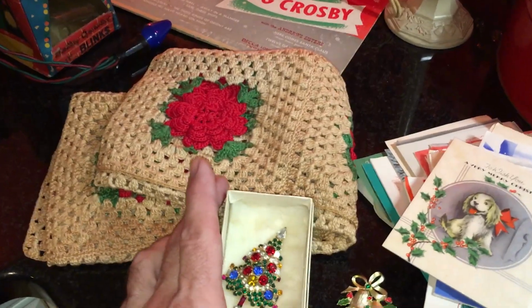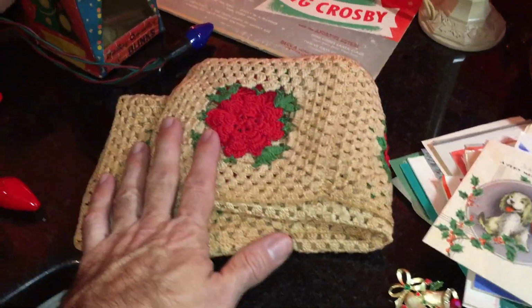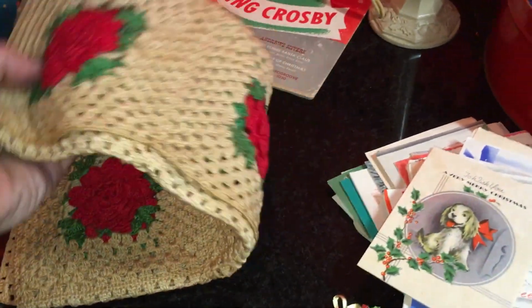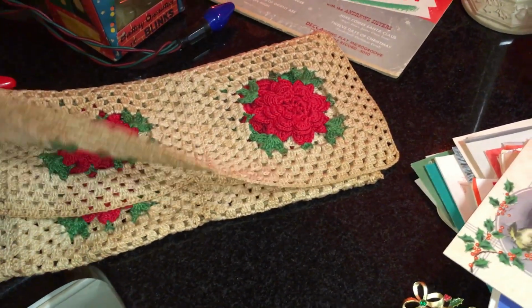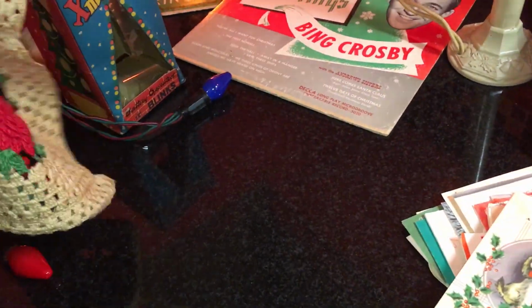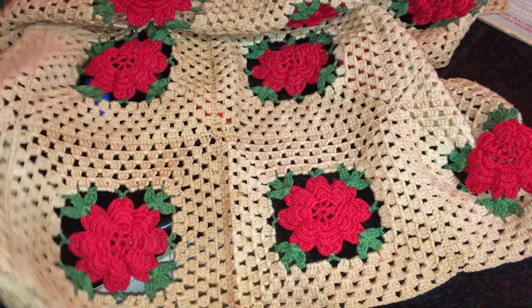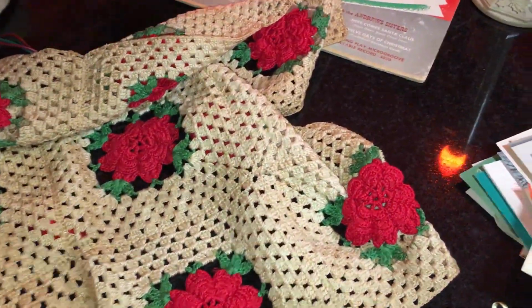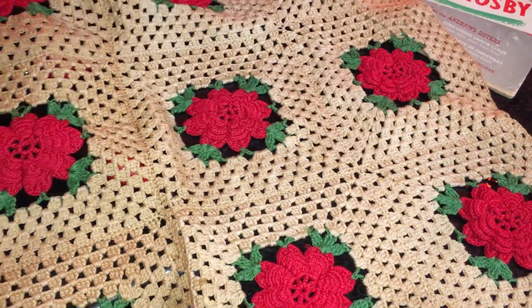Probably the neatest thing that I have, and I've had this for a few years now, but I've never actually done anything with it to actually display it. I kind of just get it out every Christmas, look at it, and put it away. But my great-grandmother made this. I guess if you call it crochet, I don't know. You'll have to help me, ladies and gentlemen who know these things. I don't, so I guess we say it's crocheted.